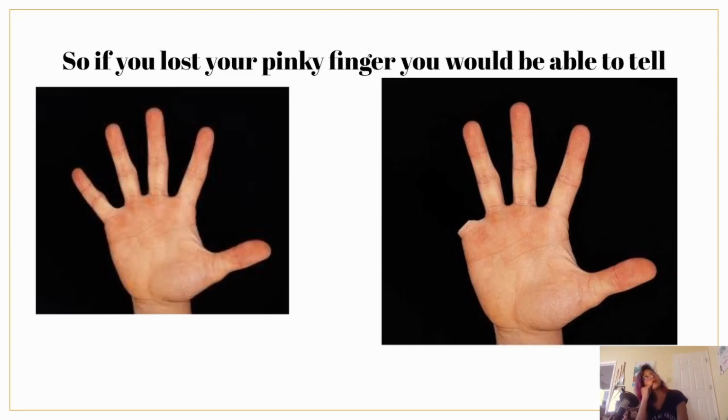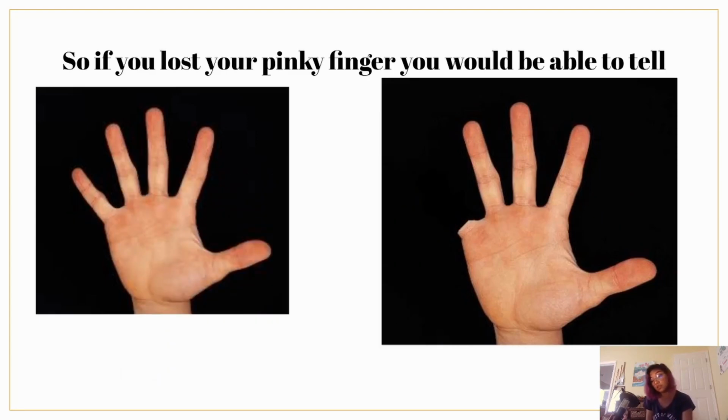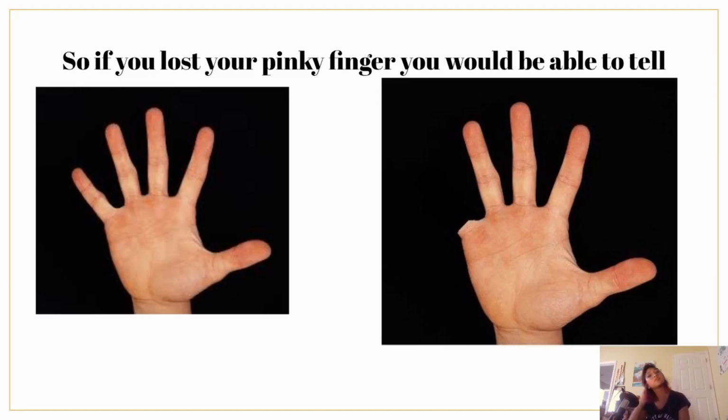Okay. So, and then they like get it taken care of for you. They find out it was a little troll. It was just a little troll who was like eating the pinkies in the neighborhood. And they're like, do you want to press charges? You're like, I don't know, man. Not really. No. I would like my pinky back, and they can't give it back to you. So you would totally be able to tell if the pinky went missing.